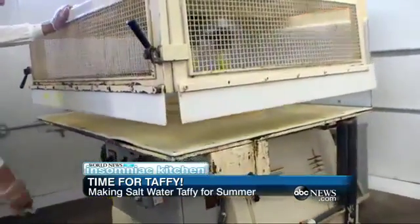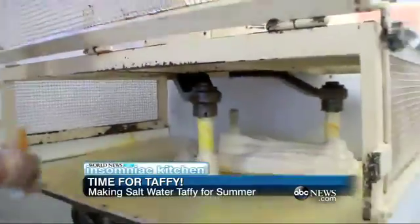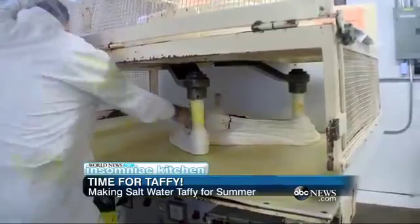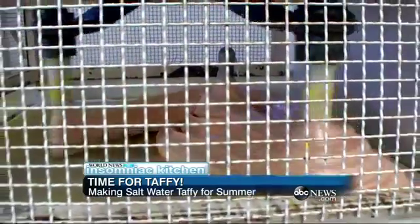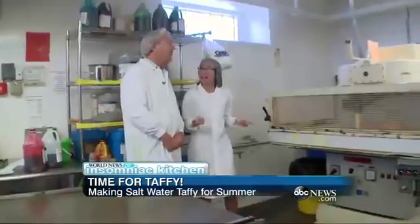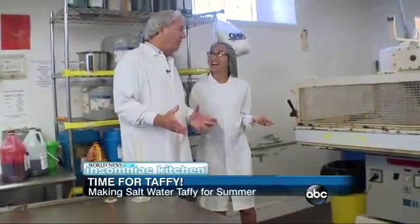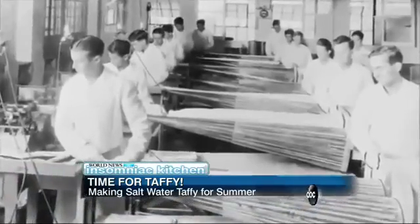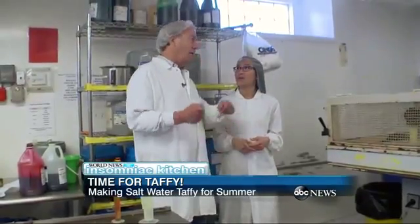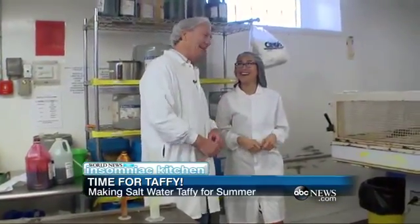So we pull the taffy with a big pulling machine. It changes the texture of the candy and incorporates the flavors. Now the machine makes it look easy, but did people really pull this by hand in the olden days? Yes. In the olden days, everything was cooked on an open fire, poured on a cold table, and then pulled by hand. A hook on the wall, throw it over the hook, spin it around, pull it again. Wow.